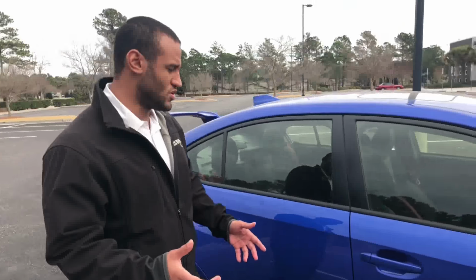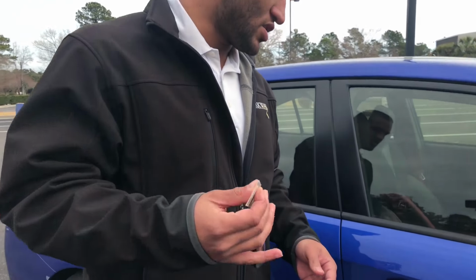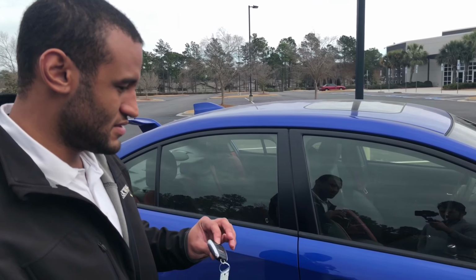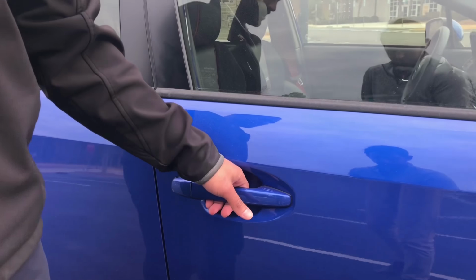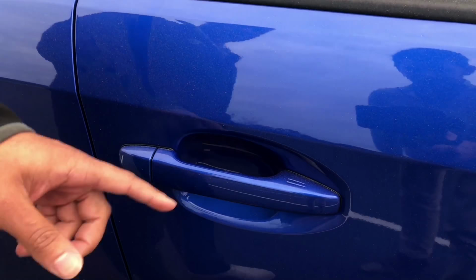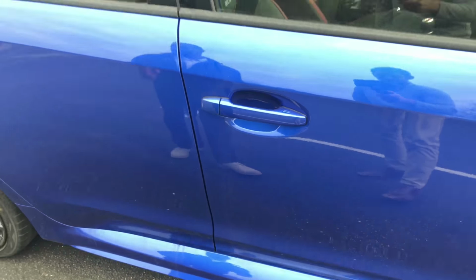Something else pretty cool with the push button, which the Limited STI is, you can actually lock and unlock the door without the key. So say the car was locked, right? I walk up, have the key in my hand. As I grab the handle, it automatically unlocks for me. And then if you're walking away from the vehicle, if you don't want to have to touch your key, you can hit these two sensors here. Locks for you as well.